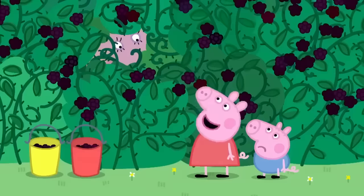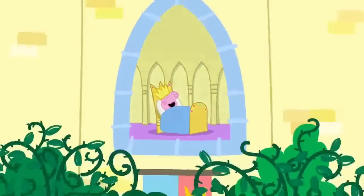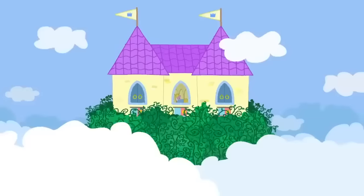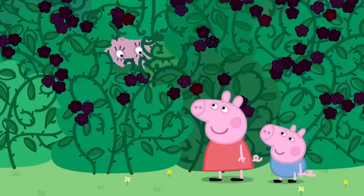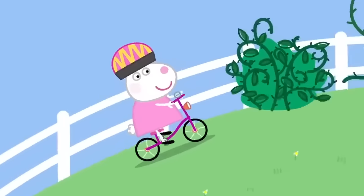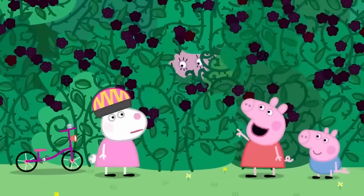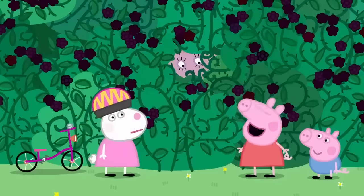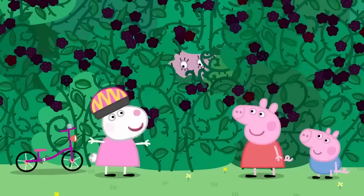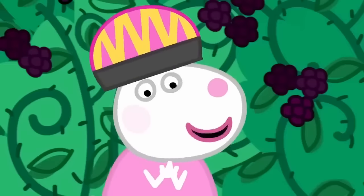What? Once upon a time, there was a princess called Sleeping Beauty. One day, she fell asleep in a thorny bush and she stayed there for 100 years. Yes, that's a nice story, Peppa. It is Susie Sheep. Hello, Peppa. Hello, Susie. My mummy is in a blackberry bush and she'll be there for 100 years. Like Sleeping Beauty. And she'll be rescued by a handsome prince who will give her a kiss.